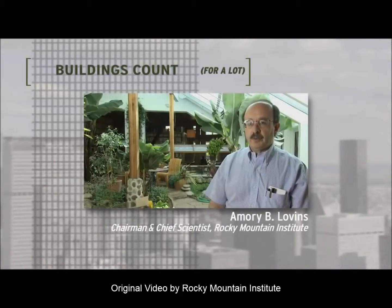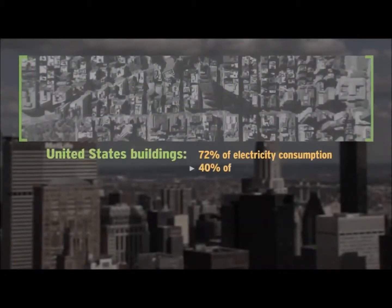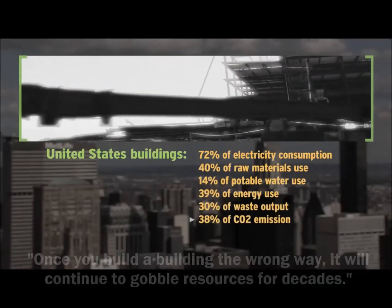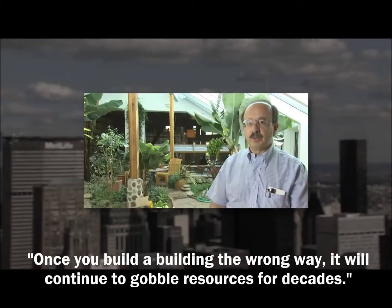Buildings are huge users of energy, materials, water. Where we put them determines how much we need to travel around. And of course, buildings are also a slow turnover capital stock. So once you build a building the wrong way, it will continue to gobble resources for decades.